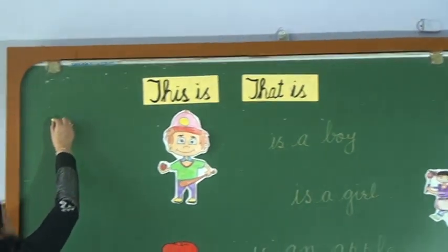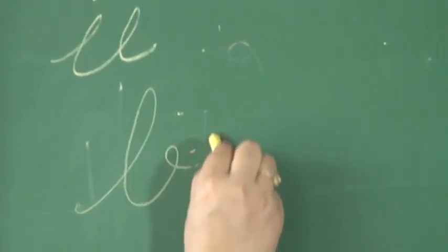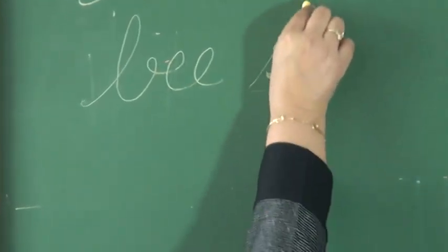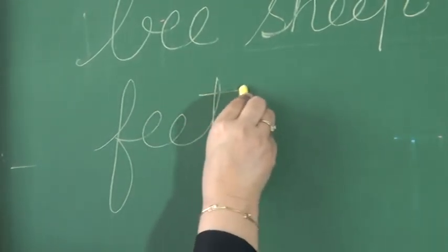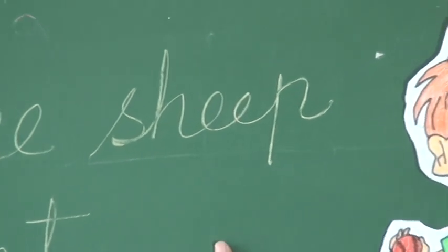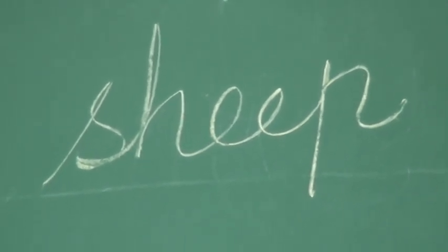First, the vowel pair double E. We have taught you words with double E. So B-double E, bee. The double E sound is a long sound. S-H-double E-P, sheep. F-double E-T, feet. This sheep is an animal from which we get wool. And S-H-I-P, ship, with a short sound, is a ship which sails in the sea. So you should know the difference.